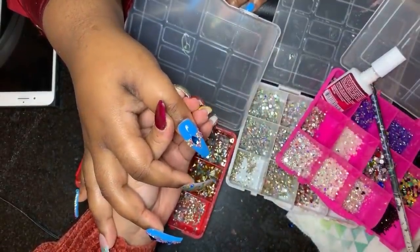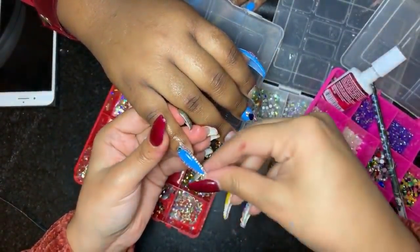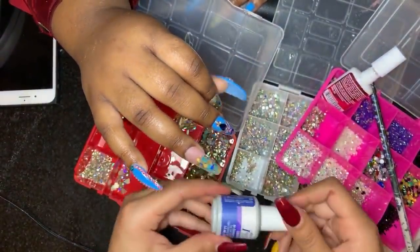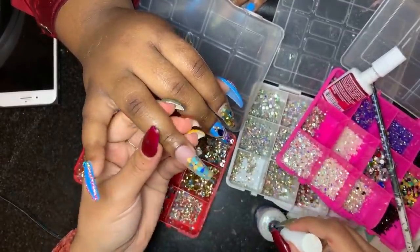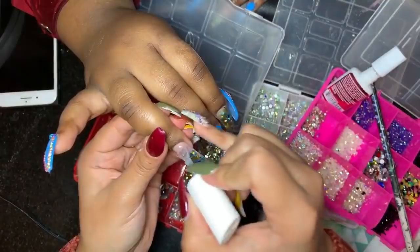Okay, so I'm just going to dab that one like that, and then I'm going to spray them with the activator. As you guys know, this is to dry the glue. And now I'm going to go in with my IBD gel top coat, which is the one that I always use. And it is a non-cleanse, which means that I don't have to go back and wipe it off once it cures.